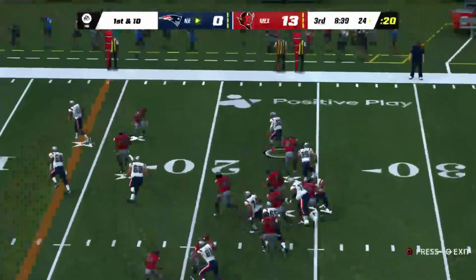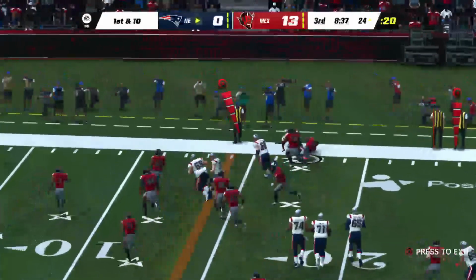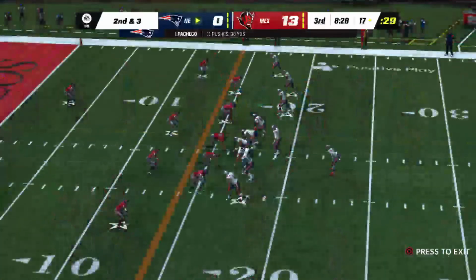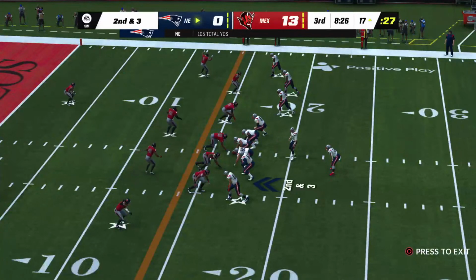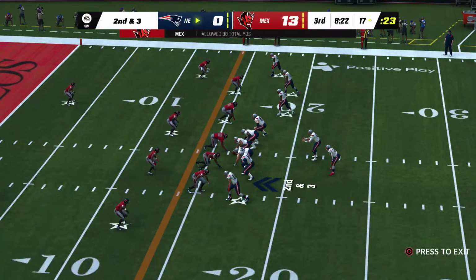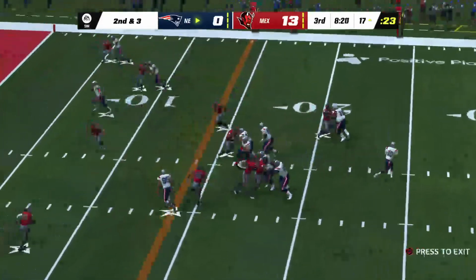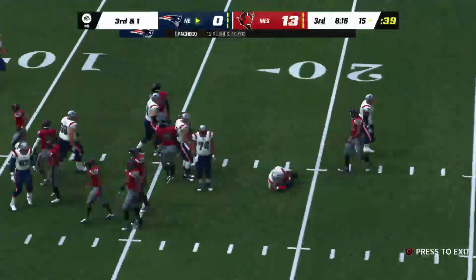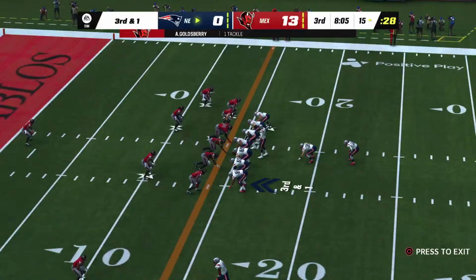On 1st down, they'll go to the ground attack. And he'll go out of bounds in the red zone just inside the 20. A good run, got 7 on 1st. Here's 2nd and 3. And he'll be stopped after a gain of only a couple down to the 15-yard line. So they just need 1 yard here to pick up the 1st down.